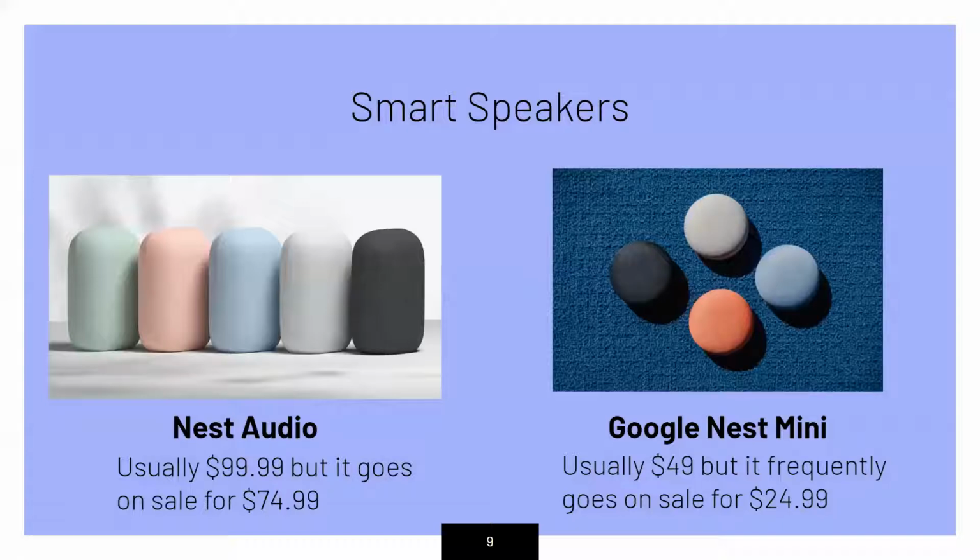Currently, the two smart speakers offered are the Nest Audio, which is usually $99.99 but goes on sale for $74.99, and the Google Nest Mini, which is usually $49 but goes on sale for $24.99.